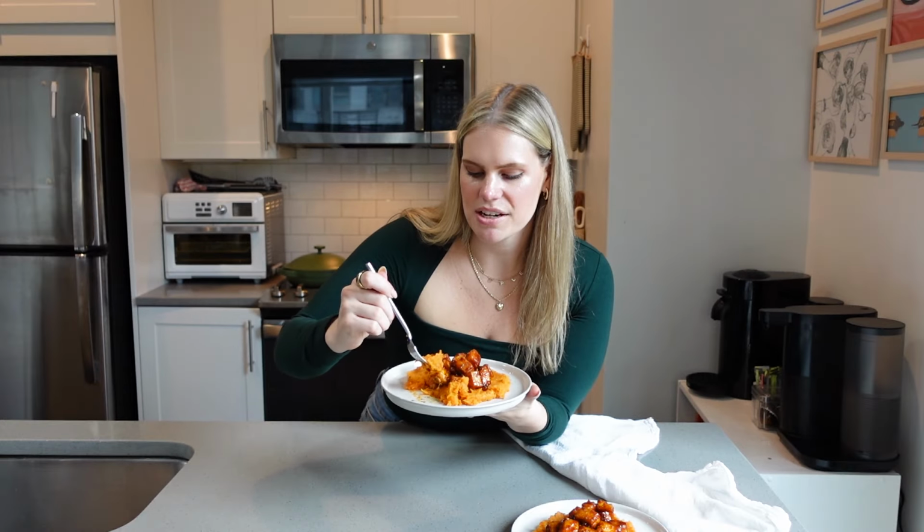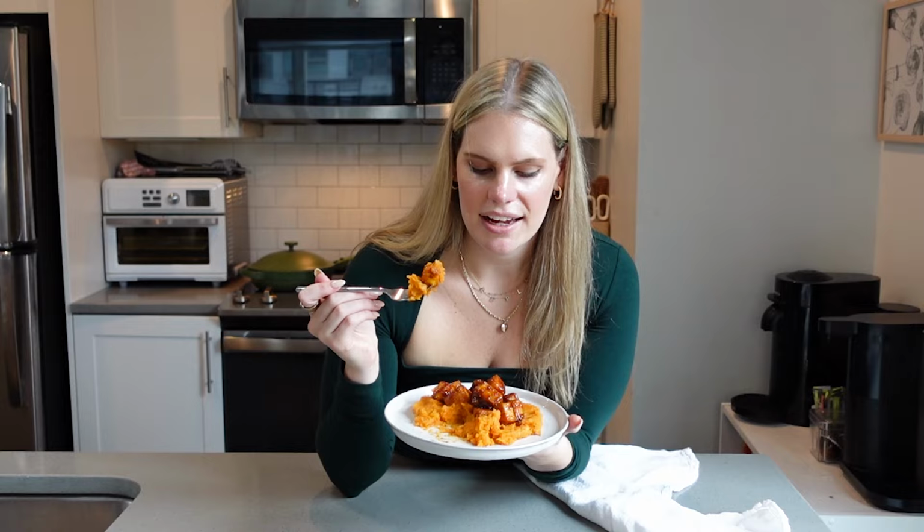I think this is such a unique way to incorporate fall flavors. Like, this isn't the first idea I had when I was thinking of fall recipes. And that's why I love this series. It really gets me to go out of my comfort zone. Things like this come out of it, and I just love that.